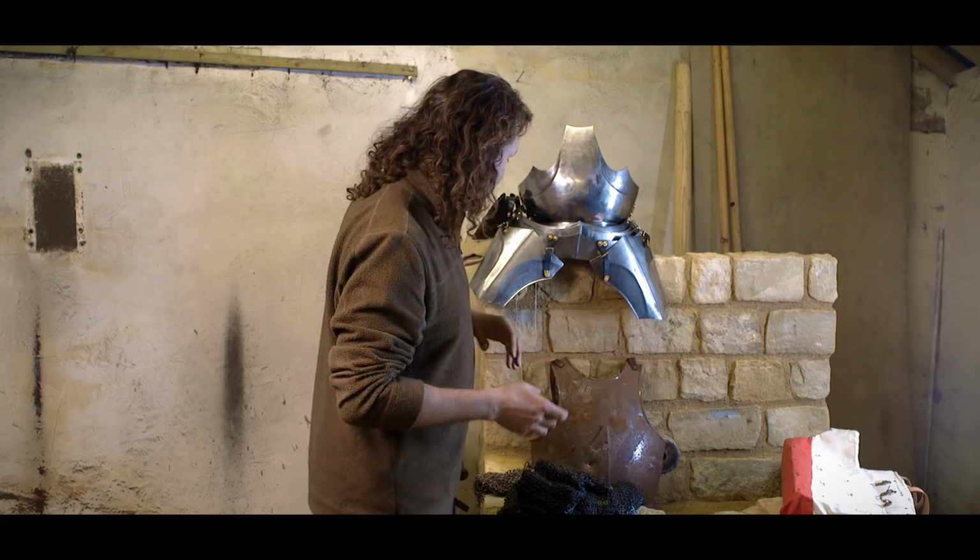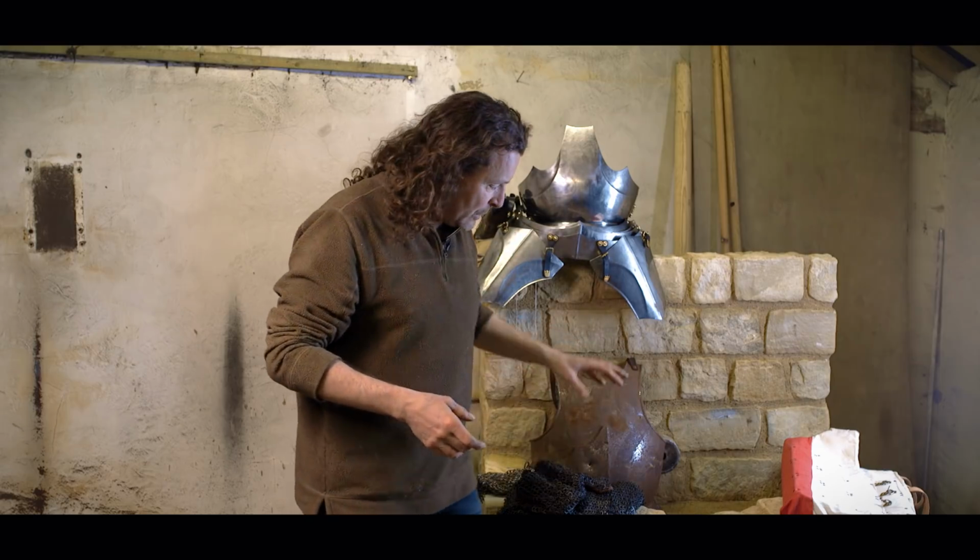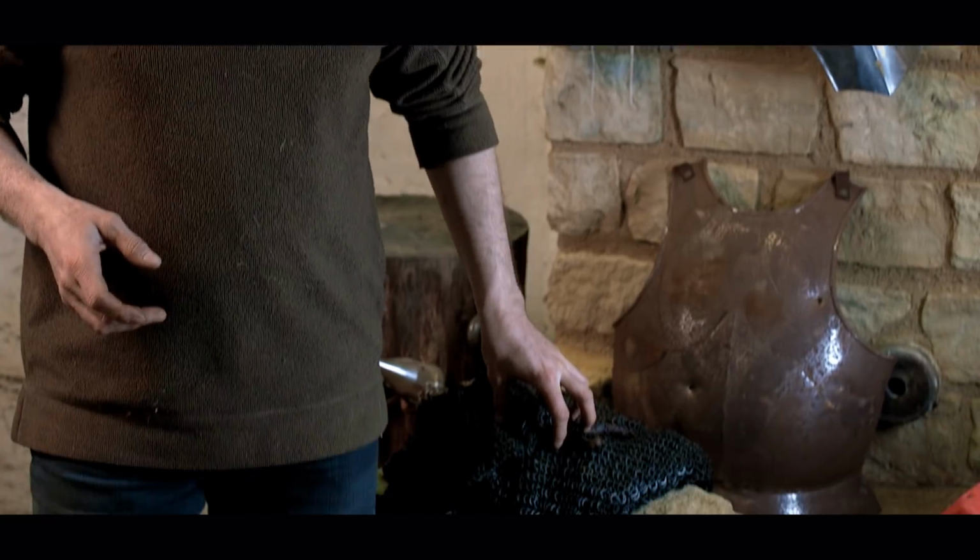And a lot of combat was in hot environments as well. We're talking about the Crusade eras. So people were traveling from cooler climates of Western Europe to much, much hotter climates. So techniques and technology shifted and changed. And as metallurgy became better, people started to not need the mail underneath.